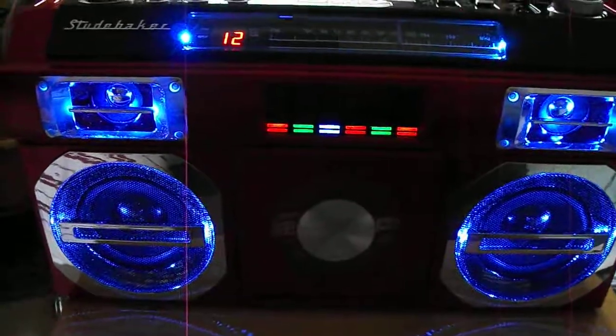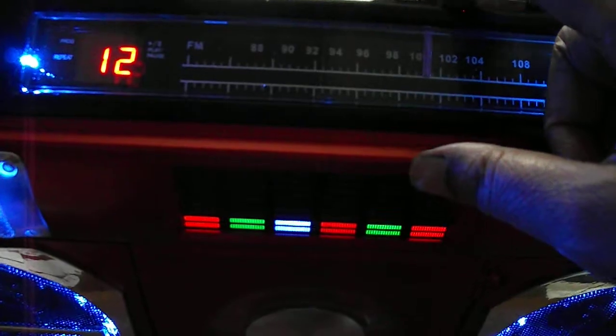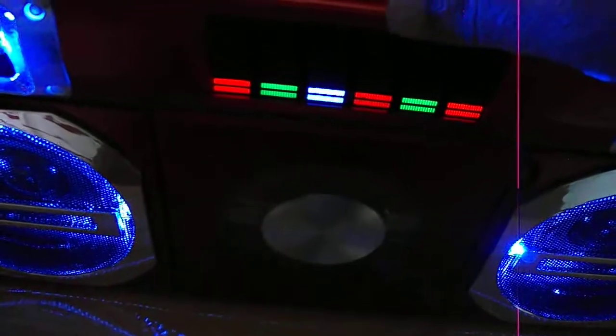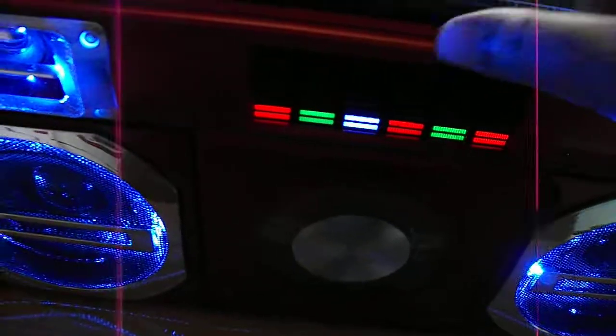So, but anyways, up top here, we have this here. You have bass, equalizer, the balance, treble. Now let me see if I can, okay, put it on two.